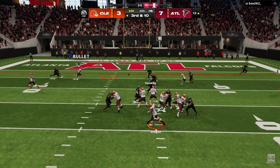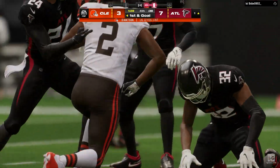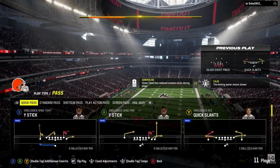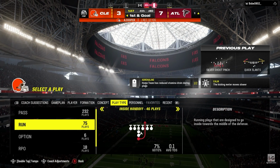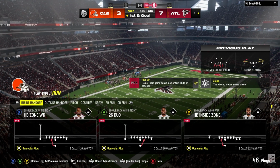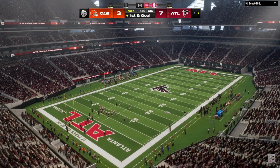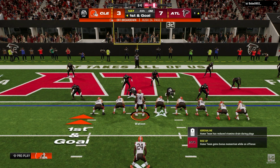Watson. And it's caught. And the Browns are going to have 1st and goal as they try to finish off this drive with 6 points. Now the Falcons going to use one of their timeouts. And they'll be disappointed to have to burn one there after giving up the 1st down. Now 1st and goal.